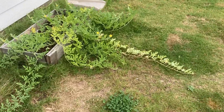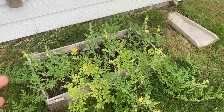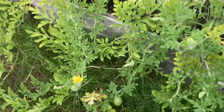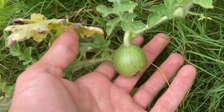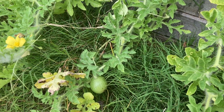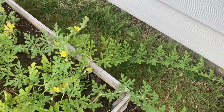If we come over to this side of our little garden, we got our still somehow producing watermelon. Still haven't got a harvest yet out of this. But as you can see from whatever I post on my stories, we do have some watermelon forming. So that's pretty exciting news. Haven't grown a watermelon at all in my garden career, only cantaloupe, so who knows how good this is.